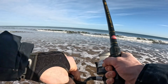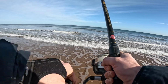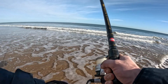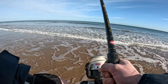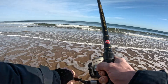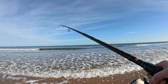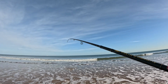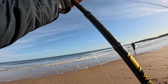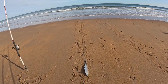It's really pulling. It doesn't particularly feel like a flatfish. Oh, please don't tell me it's just got off. Oh no, it's still kicking. I wasn't feeling it for a wee second there. I got a bit worried. Sea trout. That's a cracking fish.